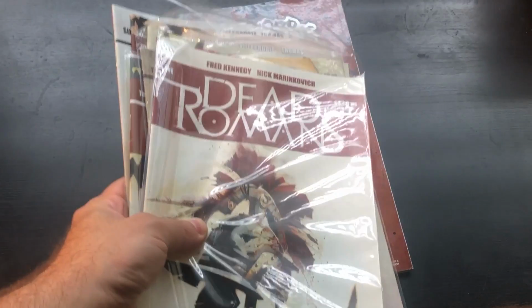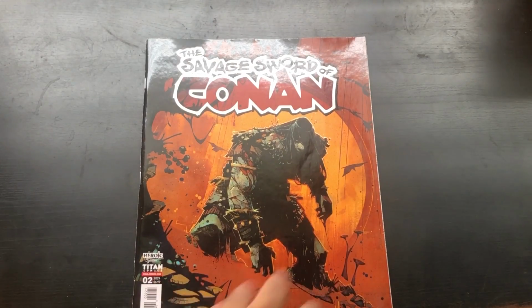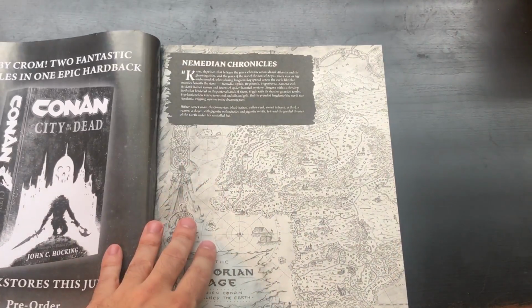The main reason I haven't talked about Dead Romans yet is because, technically speaking, it is not a fantasy comic. There's nothing fantasy about it, sadly. So it's just a historical fiction piece, which is awesome. And it's about Roman soldiers fighting the Germanic peoples in ancient times. And it's just an awesome book, and I highly recommend it. But anyway, had to get the Nick Marinkovic cover. I think it looks awesome, and I'd love to see him work on more fantasy / Conan stuff.